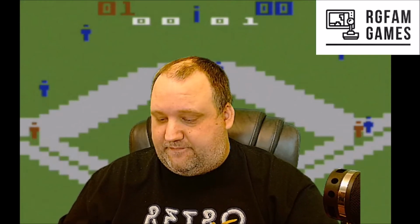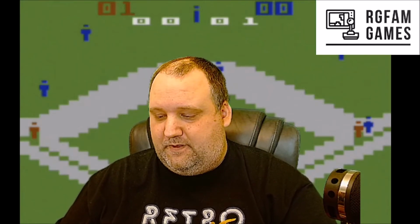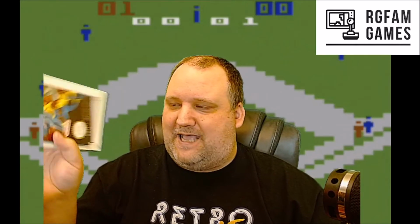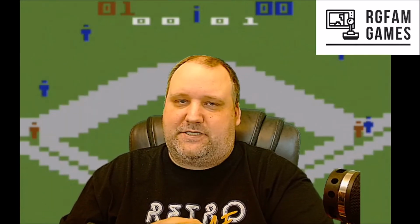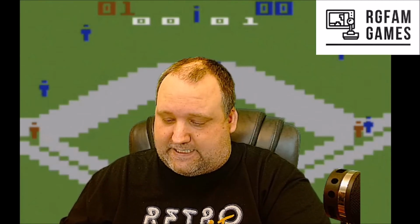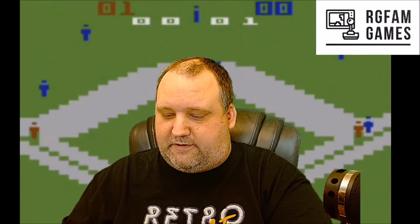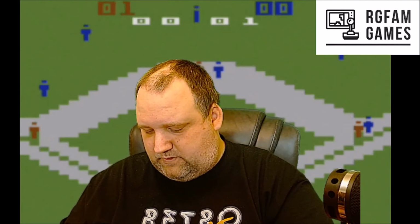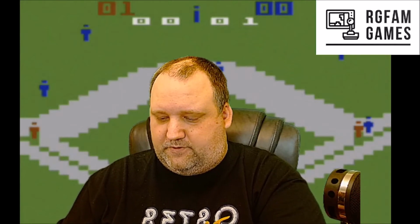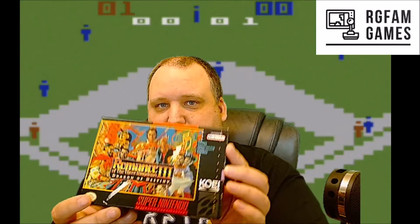What I found out though is I am missing the manual. I should have checked. When I saw this in the box, I said, okay, the map's there, and I guess I assumed the actual manual was there. The actual manual is not here, but I still got a very, very good price on it, and it's so minty that I couldn't say no. Look how pretty this is.